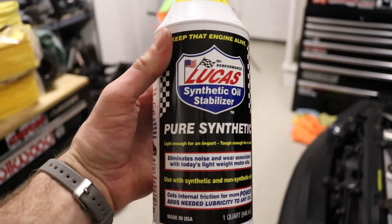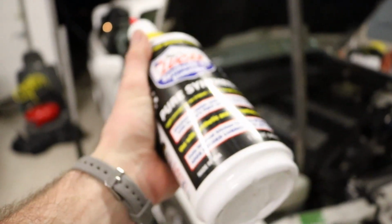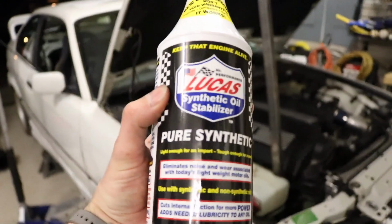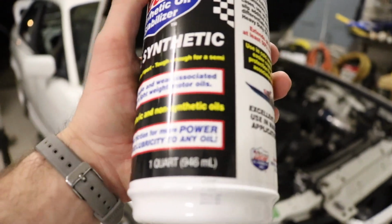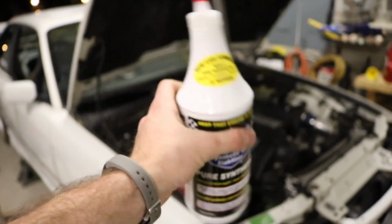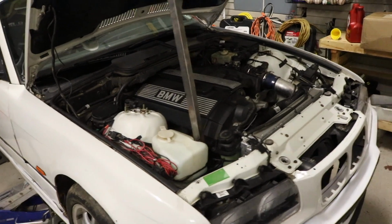Now this is the Lucas Oil synthetic oil stabilizer. New car formula, works for imports and stuff like that. It's a little more expensive than just the regular one they have. This is the synthetic, but it supposedly quiets down a bunch of motor noises and makes your engine last longer. Theoretically.